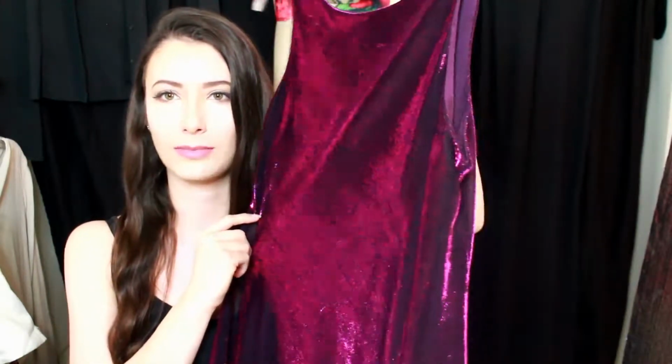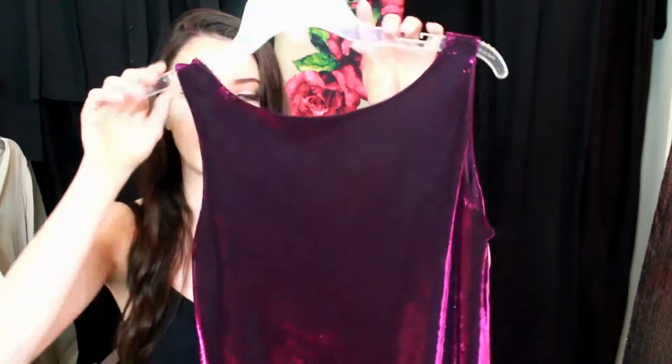Next is another dress. And if you can see this here, this is a beautiful color. It is a kind of purple color, but then when the light hits it, it shines like really bright pink. It is super pretty. I love it. This is from Alyn Paige, and it is a short dress. And there's sort of like a V-neck part on the back. That's the back of the dress.